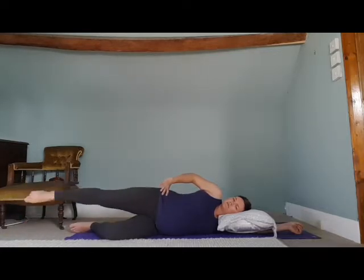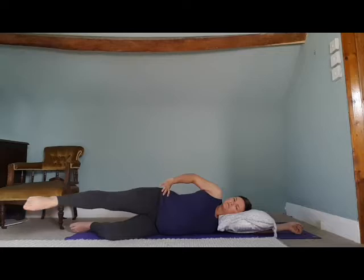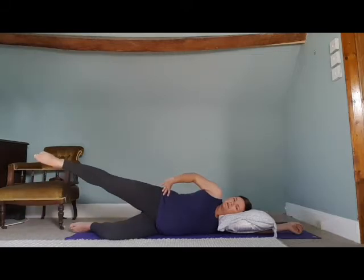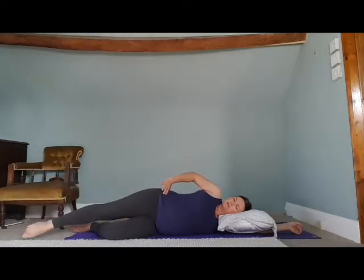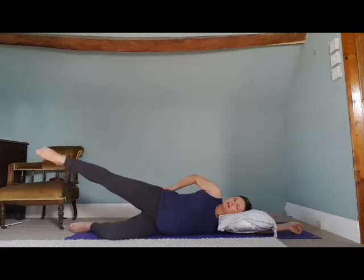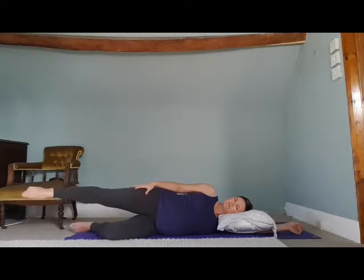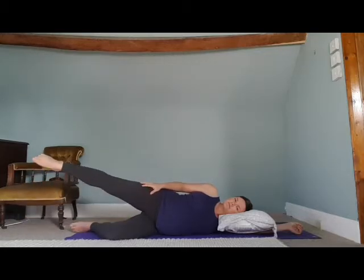And then backwards for 10. And then lifting that leg gently 10 times. Doesn't have to be too high, just as long as you're still feeling strong, feeling some engagement around the outside of the hip. And then we're going to come all the way up, over to the other side.